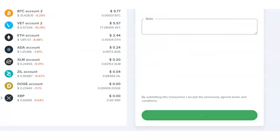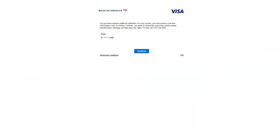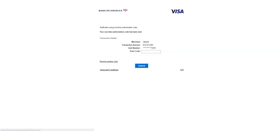Same information. Confirm deposit. Now it's going to basically redirect me to a page of verifying my information. And I need to click on continue. It even got a phone number there for you can get access to your bank or whatever you have. So it's really cool to use this. And so then next it's going to ask me for an encode. Our authorization code has been sent to your cell phone.